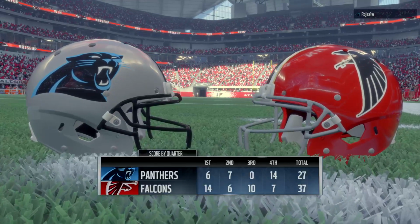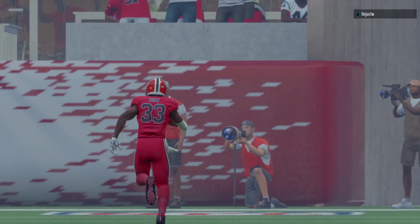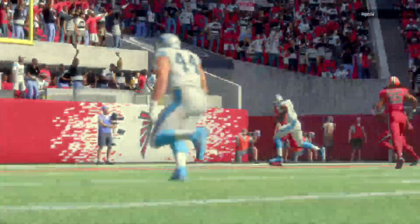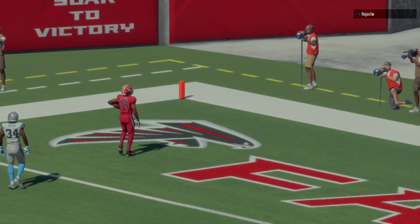So for the Falcons, the win moves them a couple games over 500 now at 7-5. And they'll have another home date next week as the New York Giants come to town. Meanwhile, for Carolina, it's a tough one to swallow as they drop back to 8-4 on the year. And they'll have a tough one at home next week against the Green Bay Packers.